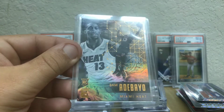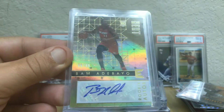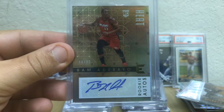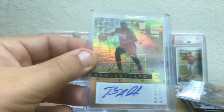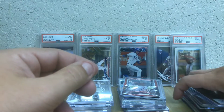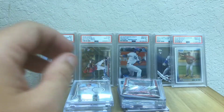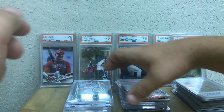And then I got the Essentials Rookie Auto numbered to 99. So, this guy, if you haven't seen him play, check him out. He's like 6'9 and just a beast inside, and he's got handle. I mean, he leads the fast break a lot of the time. Just really good.